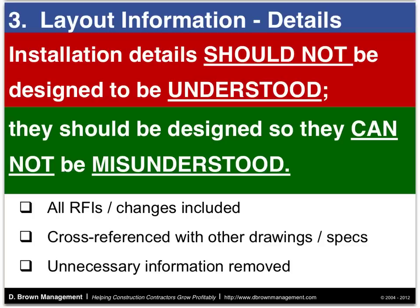Layout, information details. There's a really simple thing here, and this is really, really critical. Installation details should not be designed to be understood. Should not be designed to be understood. They should be designed so that they cannot be misunderstood. Minor nuance. But trying to go that extra mile and designing something so that it cannot be misunderstood is super, super critical when it comes to laying people out.